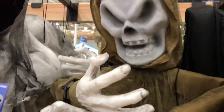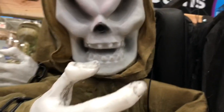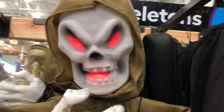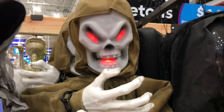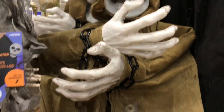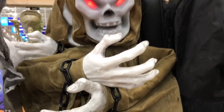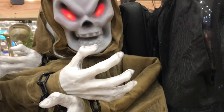And then check this one out here. This one's $24.98. And let me press this button. He has some chains here also. Oh my gosh. Up from a tree or on your porch. He's very, very cool for $24.98. I think he's a great buy.